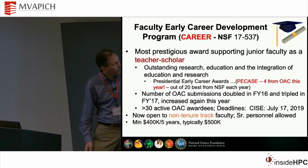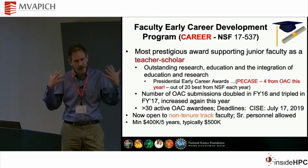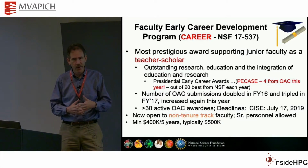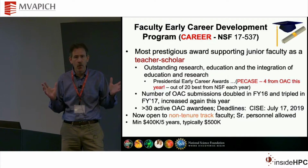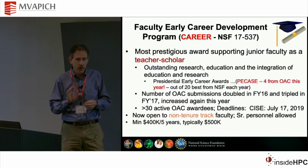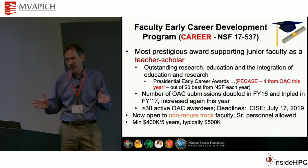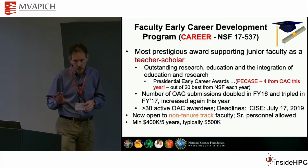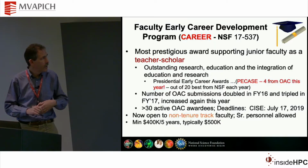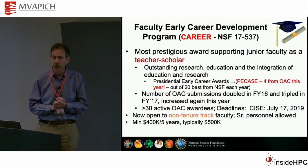And then there's this sort of Presidential Early Career Awards. Those are actually not, that's an award on top of a CAREER award. There's not extra money associated with it. It's just a sort of prestigious thing. That's across all the federal agencies, not just NSF. There's about 20 of those that are recommended across all of NSF each year. They weren't awarded for a couple of years at the beginning of the new administration. There was just a new set announced of more than 60, of which 4 came from OAC. That's not bad because the CAREER program at OAC is only a few years old.